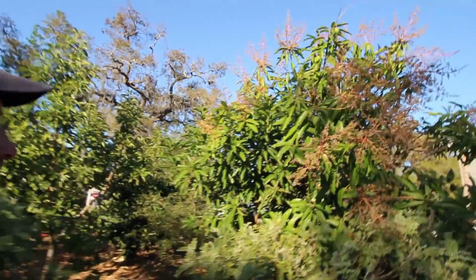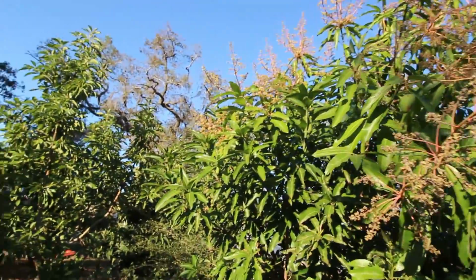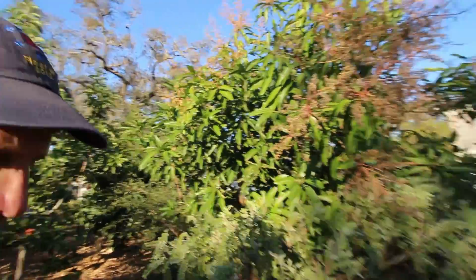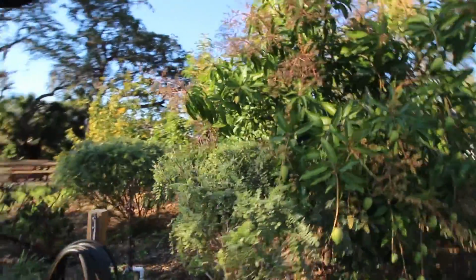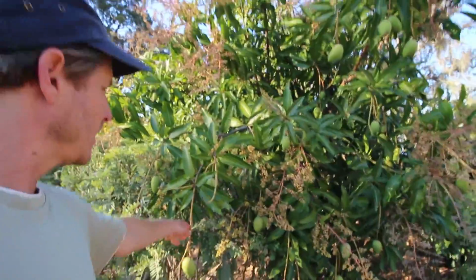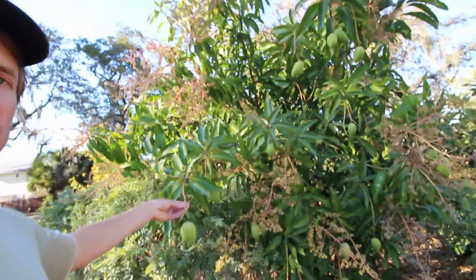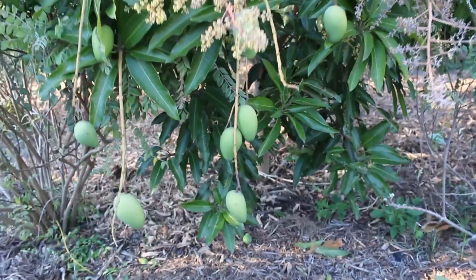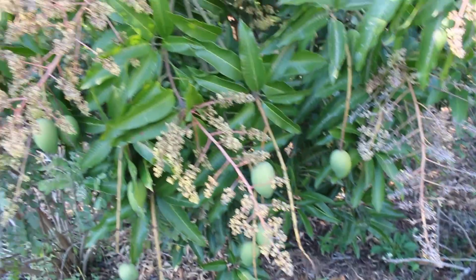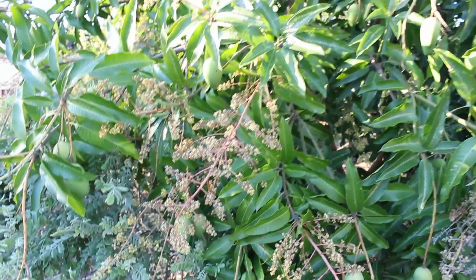This is the mango right here that I said. It's in flower again. It just keeps on flowering, but it's already got these fruit on it, you can see. And these started forming probably like late January, and now it is early March. So hopefully before I leave these will ripen, but I don't know. I'm not counting on it.